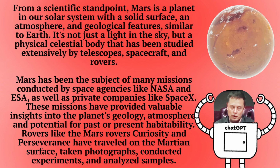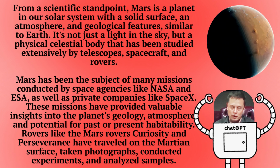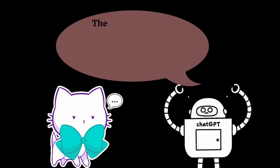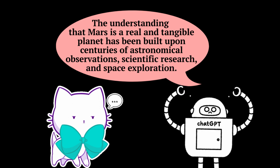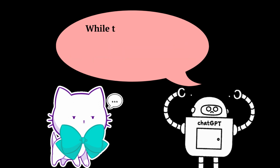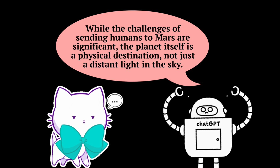Rovers like Curiosity and Perseverance have traveled on the Martian surface, taken photographs, conducted experiments, and analyzed samples. The understanding that Mars is a real and tangible planet has been built upon centuries of astronomical observations, scientific research, and space exploration. While the challenges of sending humans to Mars are significant, the planet itself is a physical destination, not just a distant light in the sky.